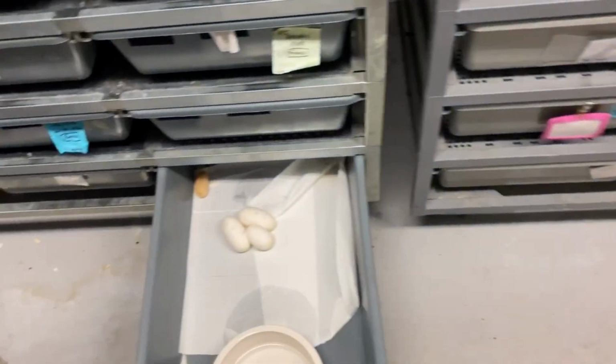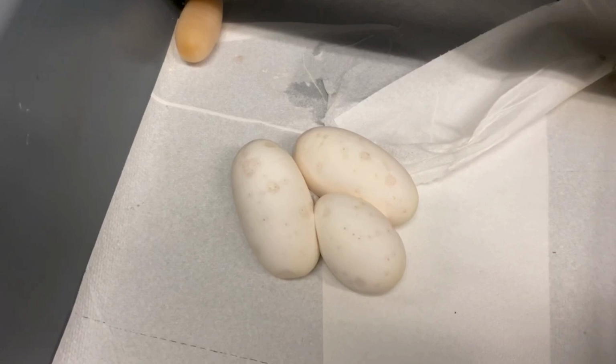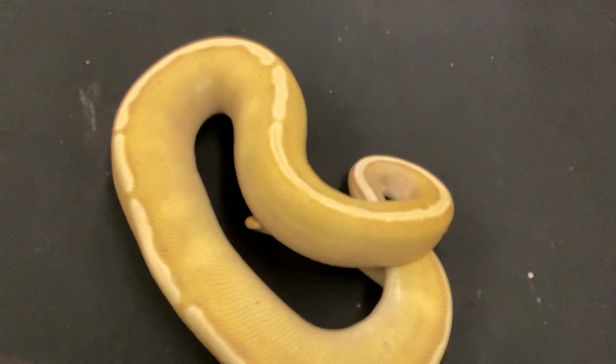Love her. Small clutch. 3 good eggs, but you know what? She's tiny. I'll take 3 good eggs every day from a little small mama like this, so I'm happy.